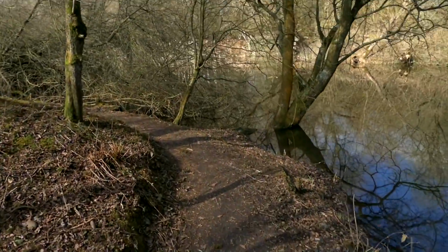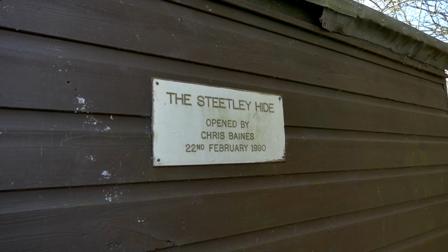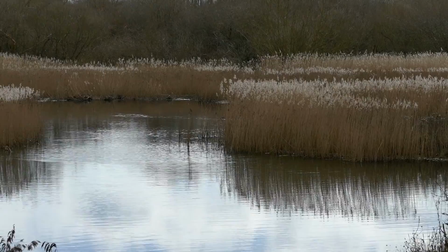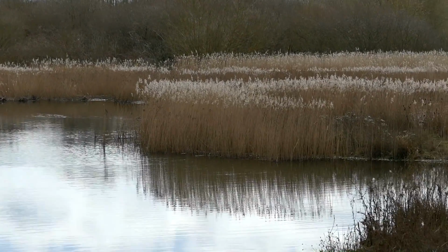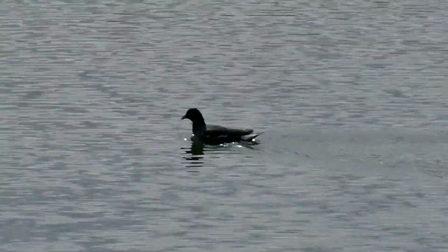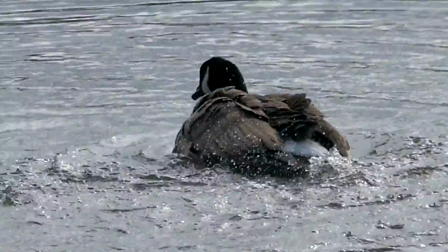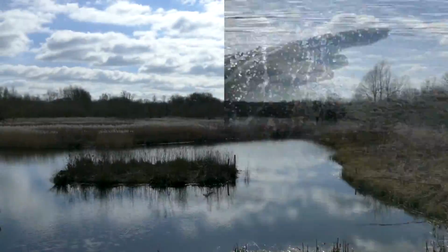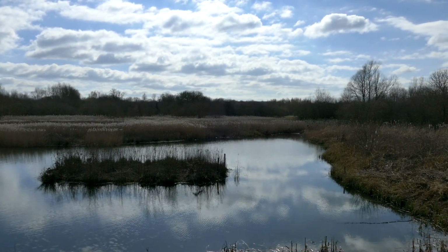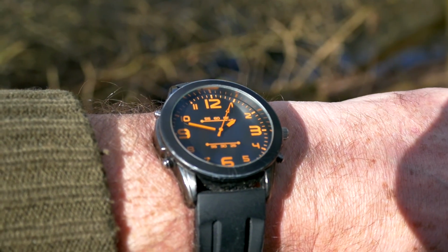Just head down this wooded path to the hide, where we've got the best views and footage of kingfishers at Brandon from here. But we've just got coot and moorhen and Canada goose having a bath there. Well, kingfishers haven't shown today, and it's time we were heading back.